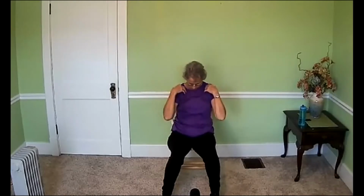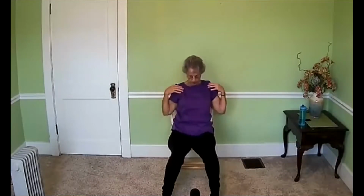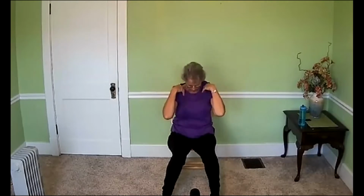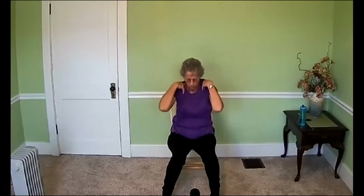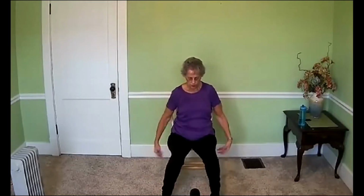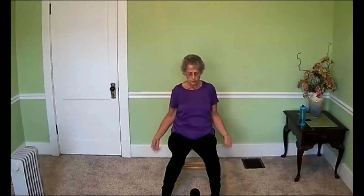Now we're going to take the elbows down. So when your elbows go down, your chin goes down a little bit. And then as the elbows come back up, you lift your head back up. So in other words, everything across the shoulders and the neck and the head kind of work together with this. One more. Then let your arms just hang down. Just kind of shake out your arms, your hands, release all that. Shaking everything.